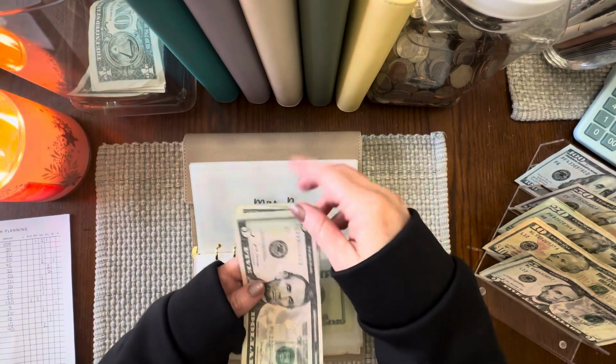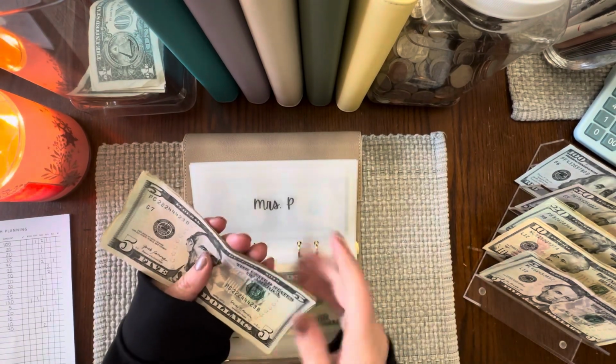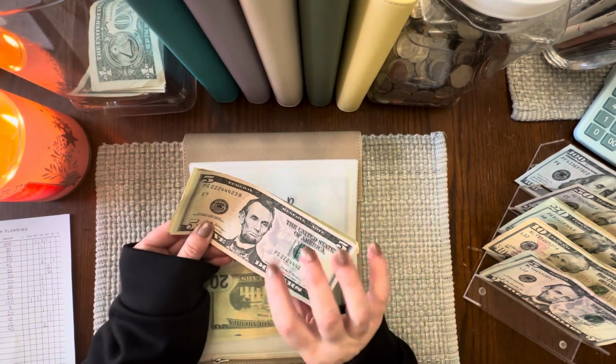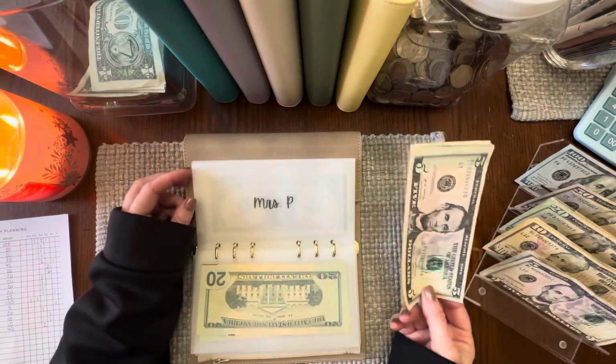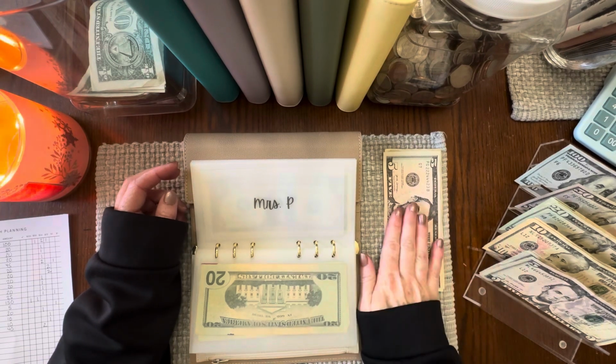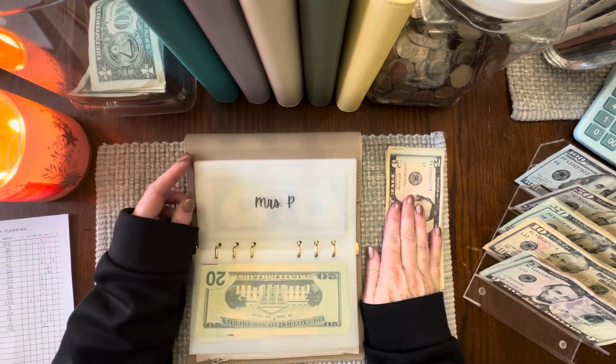I did actually spend some of my money this week. I purchased some fast food for my brother. They were having a baby this week, and so he needed something to eat, so I ran and grabbed him something. I used my blow money to do that.